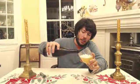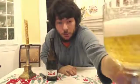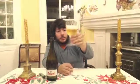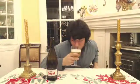Supposedly this beer has a lot of carbonation. So, and I'm seeing it, as you can see. I don't know if you can see it bubbling, but it's almost like a sparkling wine or something, or a champagne. It smells good. Let's give it a try.